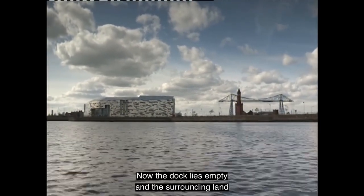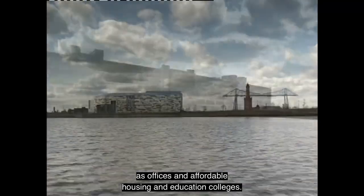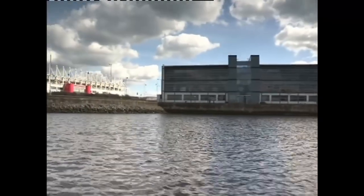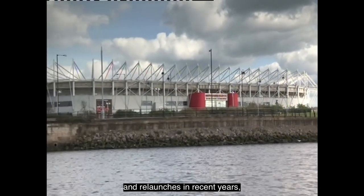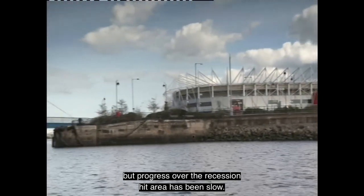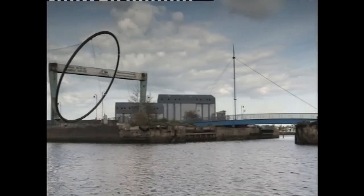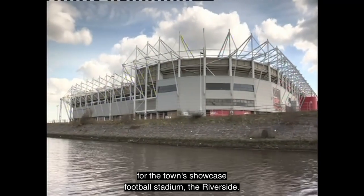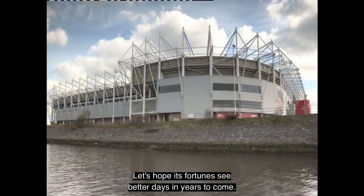Now the dock lies empty, and the surrounding land is given over to development as offices and affordable housing and education colleges. The Middlehaven project has witnessed several reincarnations and relaunches in recent years, but progress over the recession-hit area has been slow. But it's been the perfect location for the town's showcase football stadium, the Riverside. Let's hope its fortunes see better days in years to come.